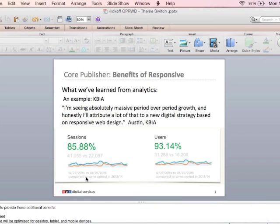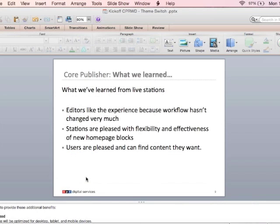His sessions have gone up 85%. And his users 93%. You can see the number that it was last year around that same time, December through January, and what it is now. He switched over in our last cycle, and it's gone up quite a bit. So this is just a really good success that we've seen so far, and we're looking at stations across the board. We're not just looking at one station versus another, but we want to see what these analytics show us over time across the board as well.